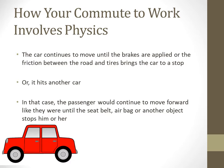Or, worst case scenario, the car hits another car or a wall. In that case, the passenger would also continue to move forward like they were until acted upon, just like Newton's law says, by another force. So, let's look at a car flying down the interstate going 80 miles per hour, coming up on a big traffic jam, and hitting the back of another car. That car is now going to come to a halt, going from 80 miles per hour to nothing because it hit an opposing force. But the passenger inside is going to keep moving at that 80 miles per hour until that passenger comes in contact with an opposing force.